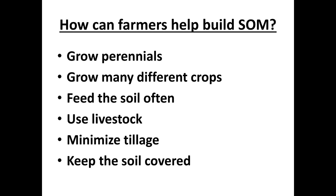Like I said before, feed the soil often. So adding crop residues, and grazing is really good for this. That fits into the next point, because every time you graze a plant, it sloughs off some roots. Those get added to all that biological activity that's going on. Livestock is a great way, partly because it promotes the use of perennials, but also because of that grazing action. They're also processing some of those nutrients in their digestive system and putting them back in different forms, recycling nutrients in different ways.